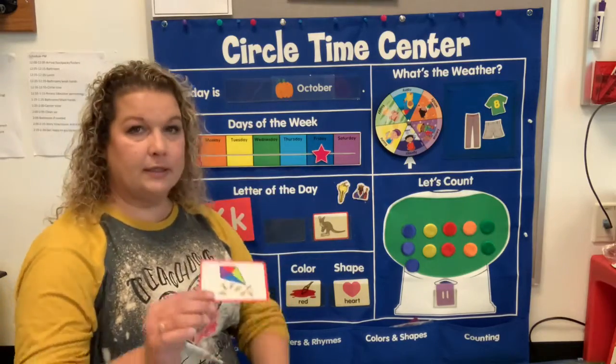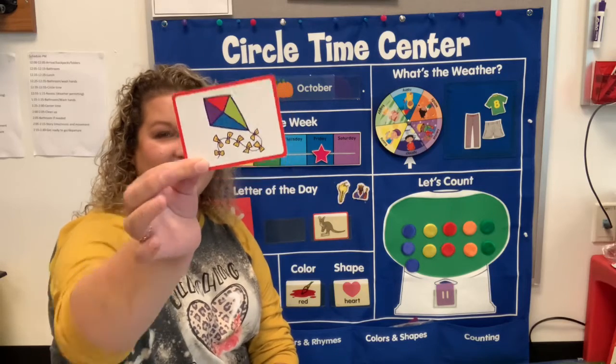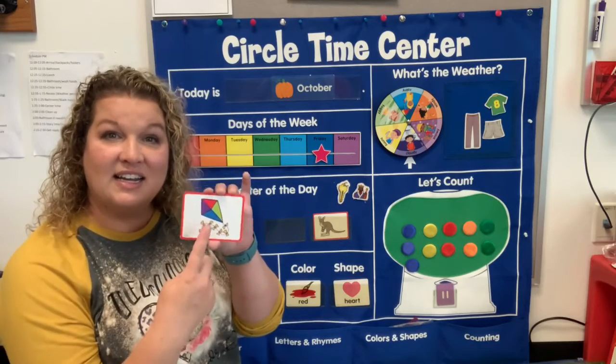We hear it. And this word, what is that? Kite. That's something we can fly in the sky. That's fun. Kite. Let's do it. Ready? Kite.